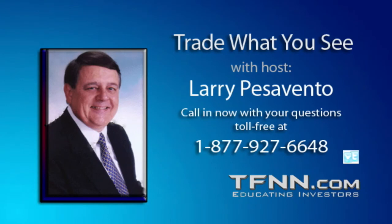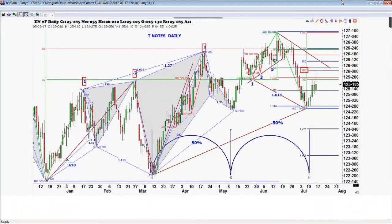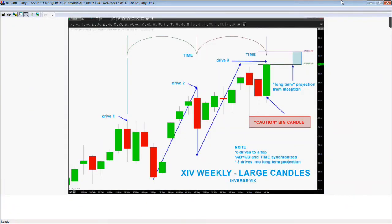Okay, we're back, folks, and someone asked me what was the most important chart this week, and I would have to say it would be this one right here. This is the reverse VIX, the XIV, and as you can see, it's completing a perfect pattern. And this goes back a long time, so keep an eye on this. This is a beautiful ABCD. All the ratios are there. The time sequence is absolutely perfect. The AB equals CD is perfect.